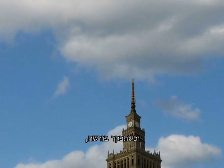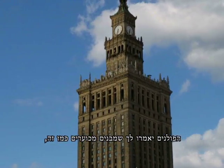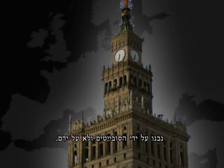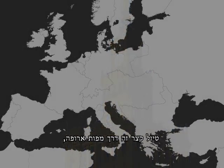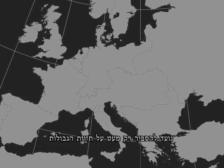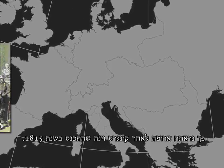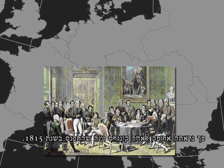And when you visit Warsaw, Poles will tell you that hideous buildings like this are Soviet, not theirs. So this short trip through Europe's maps is meant to explain just a little about how borders moved and how cultures moved with them. This is how Europe looked after the Treaty of Vienna in 1815.